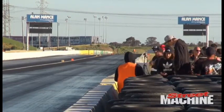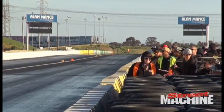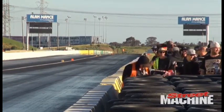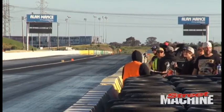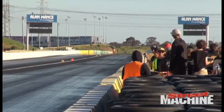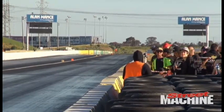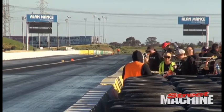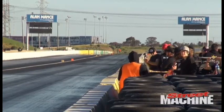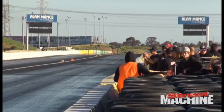We're getting the shut-off signal at the moment while there's someone standing in the bottom end. Looks like Barry's ute might have dropped something on the track. So we might go back to some, oh no, we're getting a fire up again. No, they're moving back. Might be doing another burnout.